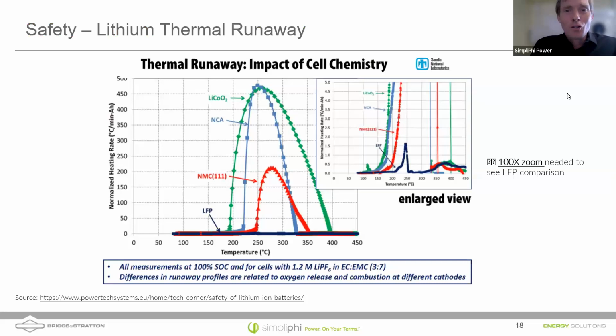So let's look during a thermal runaway. Again, this is an independent source. These are test results that are coming from the Sandia National Lab in New Mexico. And they have a battery abuse and testing facility at Sandia National Labs. So these are scientists working for national labs in the US that are doing tests of different types of battery cells. And what you see on the vertical axis is how quickly the heat is being released. So the normalized means they account for different size cells there. So normalized, they're dividing by the kilowatt hours of the cell.